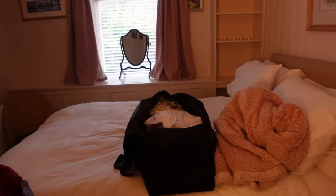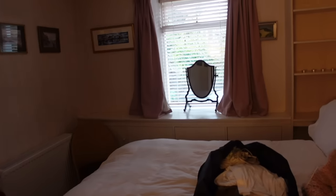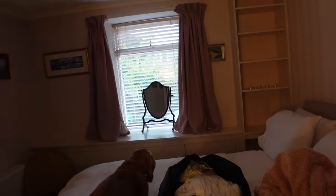This is my nan's room. So she's got a nice double bed for her and Belle's. And it's just really cute. Got a wardrobe, and it's very classical. Classical beachy, isn't it? Yeah.